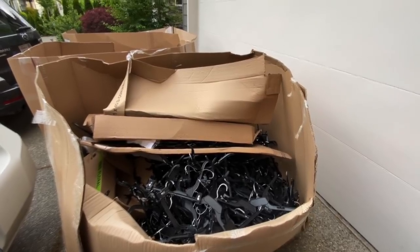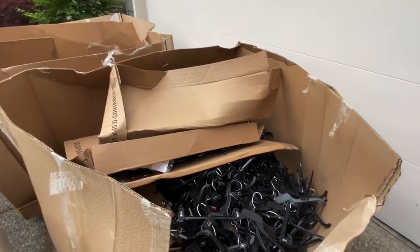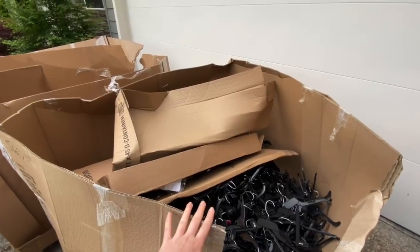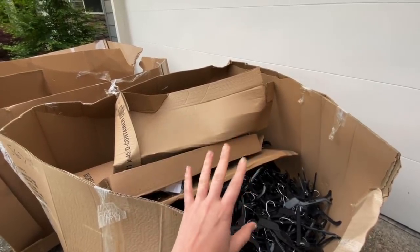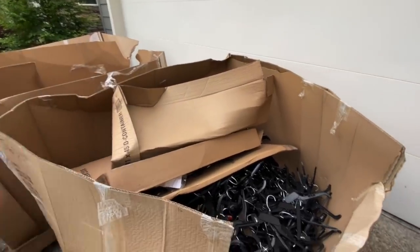So yeah, I guess I'm gonna turn the camera around so I can show you a little bit more in depth what it looks like after all the clothes have come out of it. So here we go. Okay, so there might be some kids screaming in the background, but I just want to show you guys what it looks like after you have broken down pallets. So this is not the most recent one I got. The most recent one is actually the furthest one down there.